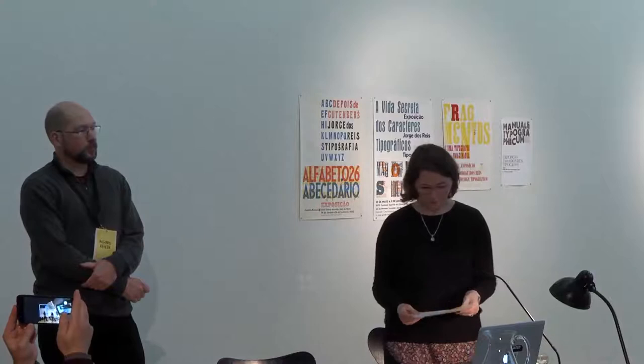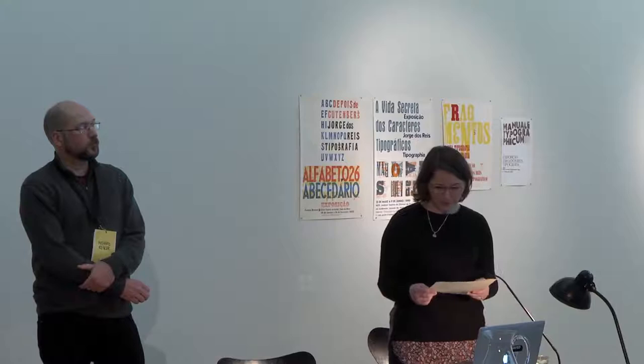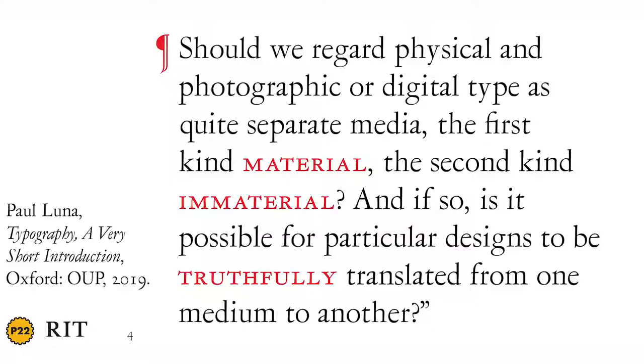So circling around to the title of our talk, The Seven Lives of a Typeface, I'd like to first ponder a recent quote by Paul Luna. Should we regard physical and photographic or digital type as quite separate media, the first kind material and the second kind immaterial? And if so, is it possible for a particular design to be truthfully translated from one medium to another?